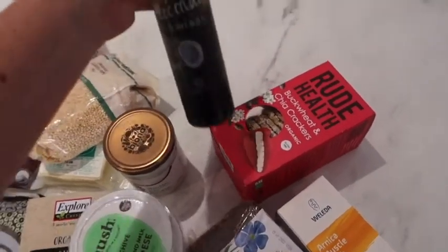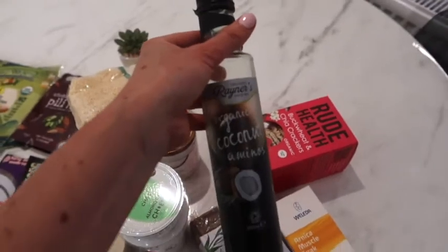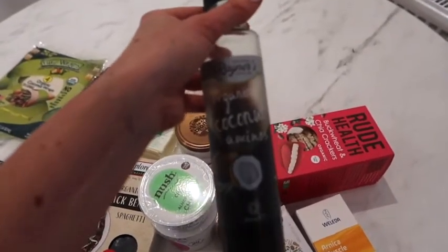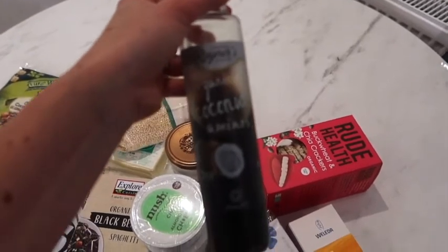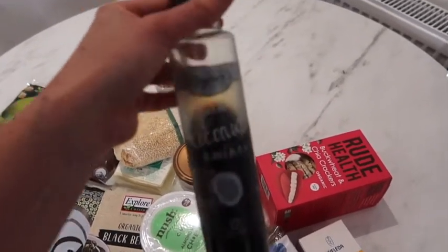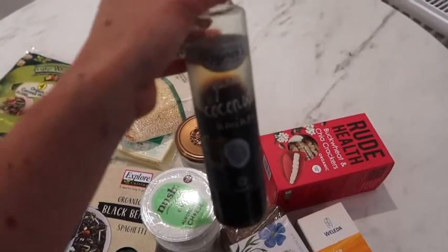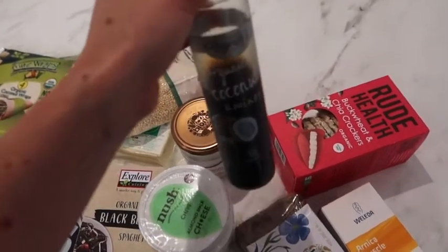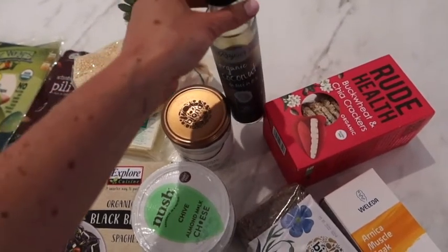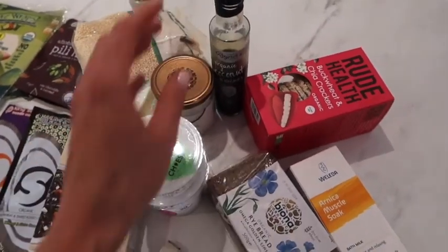Next, I didn't get this today, they didn't have any left, but I just wanted to show you because I love this so much. It's coconut aminos by the brand Rainer's. I've gone through it. I use it in salad dressing, stir fries. It's a soy sauce alternative. So if you can't stomach soy sauce and it's too salty, this is a really good alternative and tastes delicious.